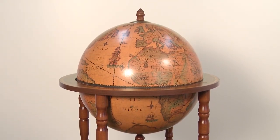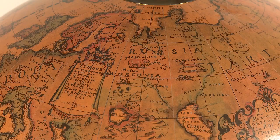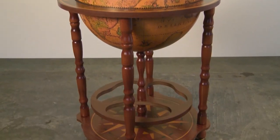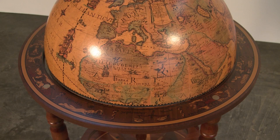The cartography is fascinating, featuring structures such as the pyramids, wildlife such as bears and elephants, as well as mountain ranges, all from a 17th century perspective. The legs and central posts are made from chestnut-stained solid hardwood, and the base and equator ring are screen-printed, a trademark of Zoffoli globes for more than 75 years.